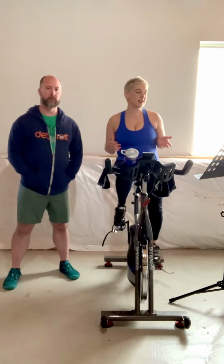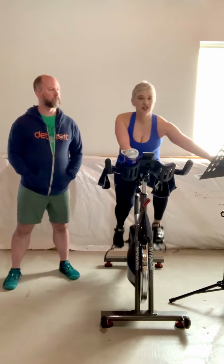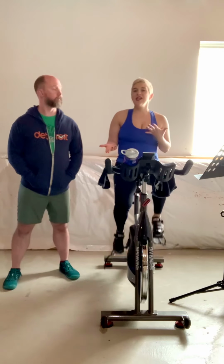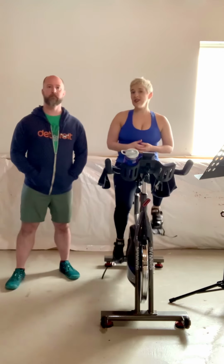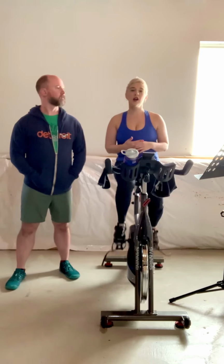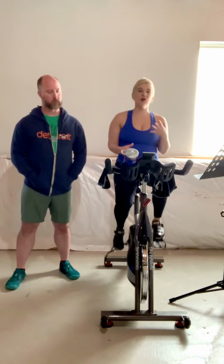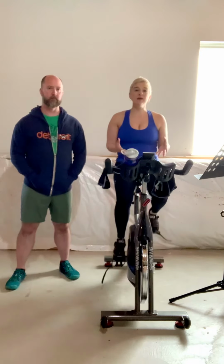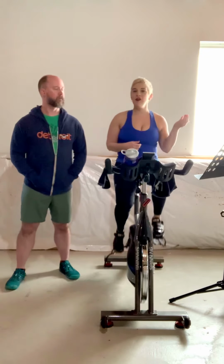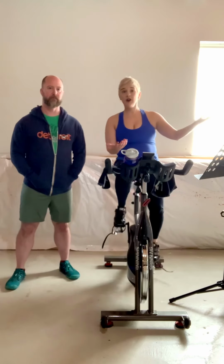So essentially, when you talk about rate of perceived exertion, what we're really talking about is just how intense you are working out, all right? Now, you can measure this a couple different ways. You can use heart rate monitors. There's other types of data that can be programmed into what you're doing. Like on a spinning bike, you can get power meters, and that power, which is the output of your resistance and speed, is going to really tell you how hard you're working.